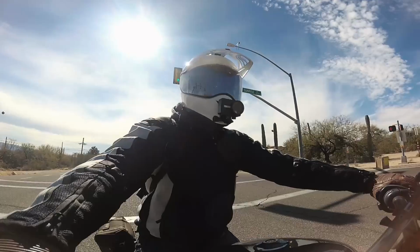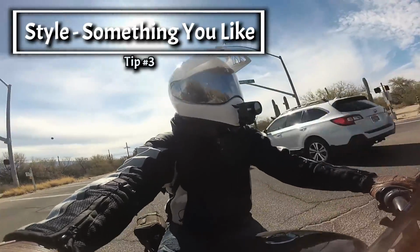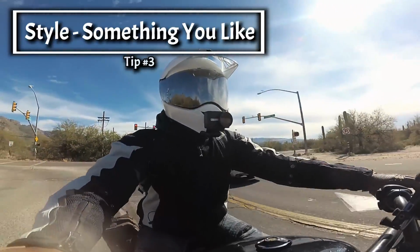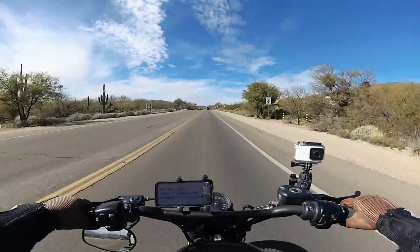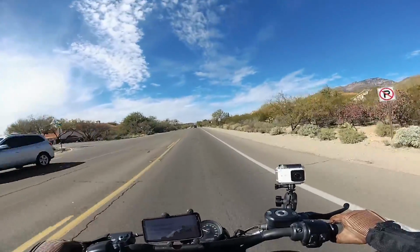And that kind of goes along with style, so you have to pick something that you actually like. Picking a helmet that you like is very important, because if you don't like it, you're not going to wear it. If you don't like riding, you're not going to ride. If you don't like to drive, you're not going to drive. If you don't like eating pasta, you won't eat pasta. Whatever it is, you're going to have to like it, and the style is something that's very important.